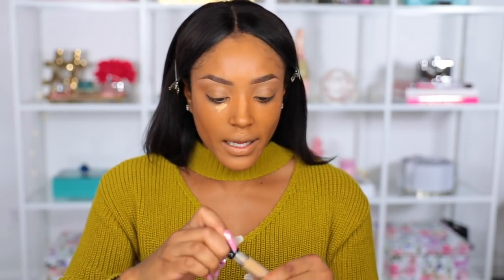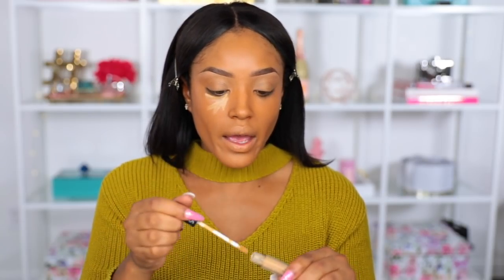Ooh, I do not like this applicator. What the hell? It's like a rounded applicator, so when you stick it in, only the tip gets product on it. Okay, I don't like that. Man, can I use another doe foot?